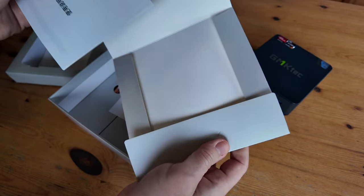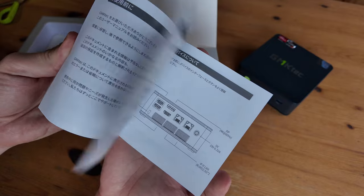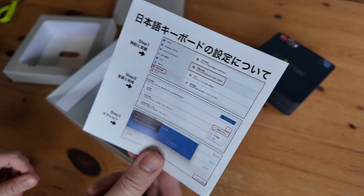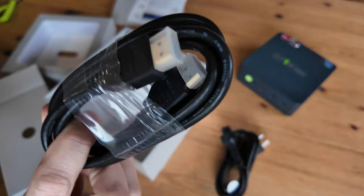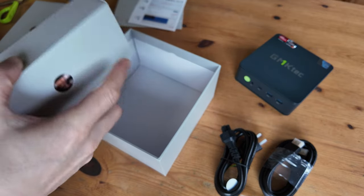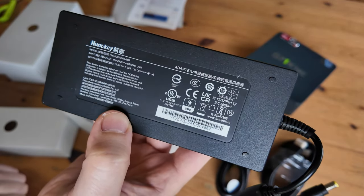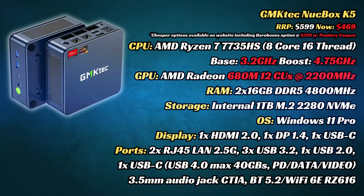The included manual for the Japanese version comes in Japanese, English, and Chinese. And it also covers other GMKtec high-end PCs. Comes with a quick start guide showing us how to install the Japanese keyboard. We get cables for power, HDMI 1 meter in length, and a VESA mount so we can attach the computer to a wall or something. There's a power brick, and it's the usual one that outputs at 19 volts, 6.32 amps, up to 120 watts. And a card. Let's move on to the specs.